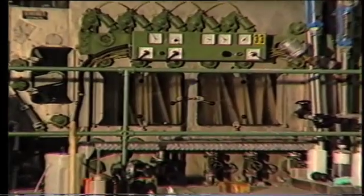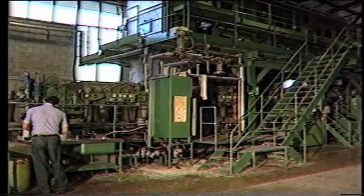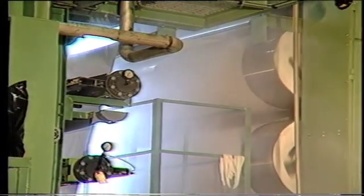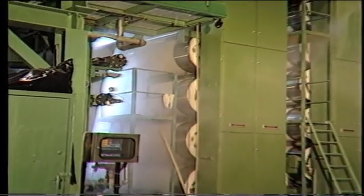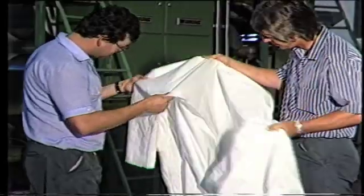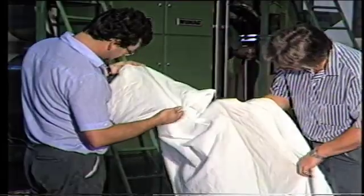The first 2 tanks wash out any desizing chemicals before scouring, which thoroughly cleans the cotton using caustic soda. The soda removes dirt, wax and impurities and also swells up the cotton fibre, making it absorbent and receptive to dye. After scouring, the cotton is bleached in a hydrogen peroxide solution. The whitening of cloth is most important to ensure consistency in the printing processes.